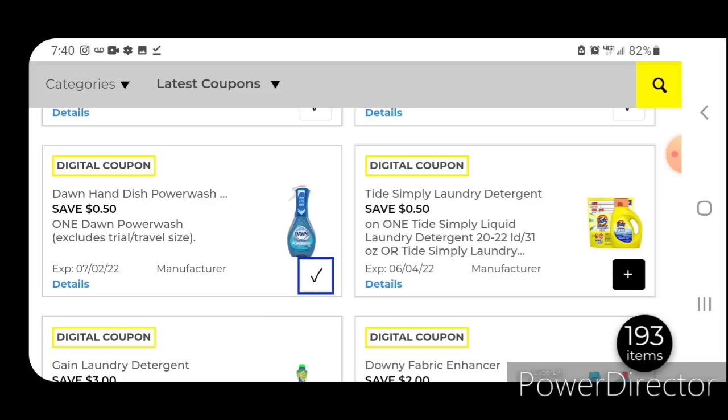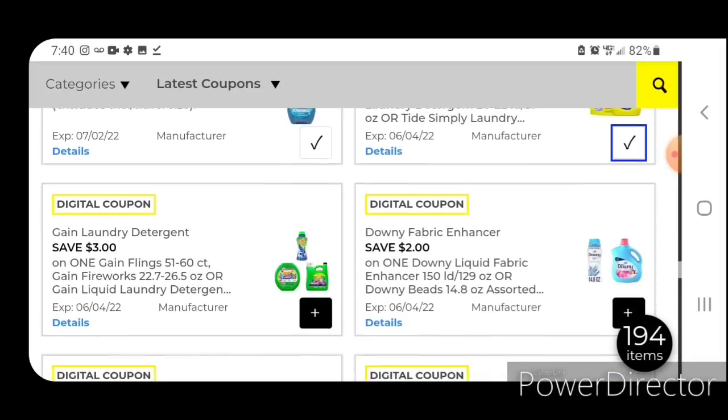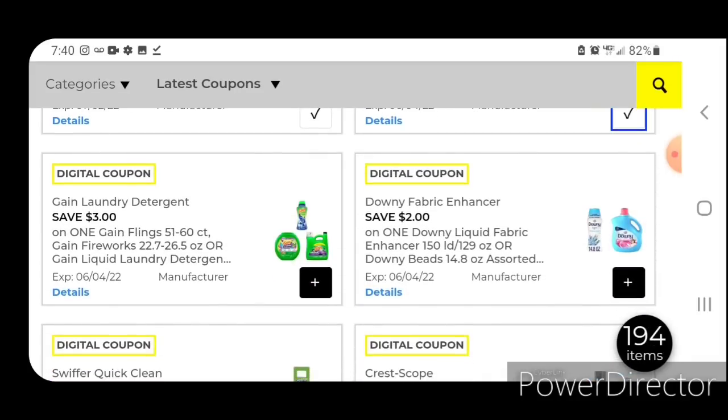All right, we have Dawn Power Wash. We have 50 cents off 1 for the Tide Simply laundry detergents. $3 off 1 for the Gain Flings, Fireworks, or the liquid laundry detergent. Those are priced at $15.95. So after the coupon, you're going to pay $12.95.